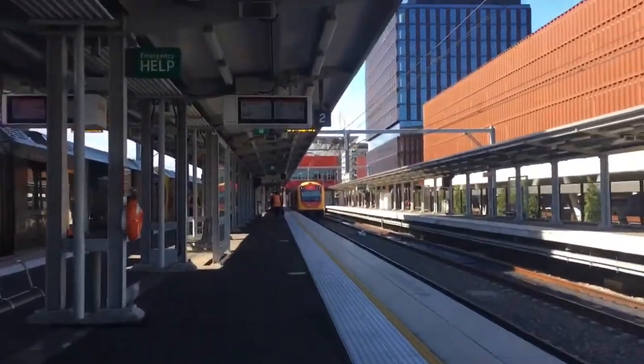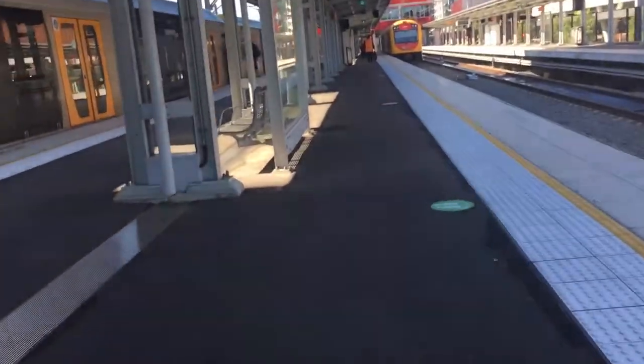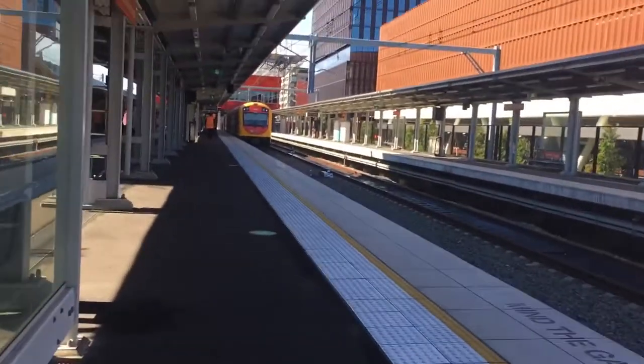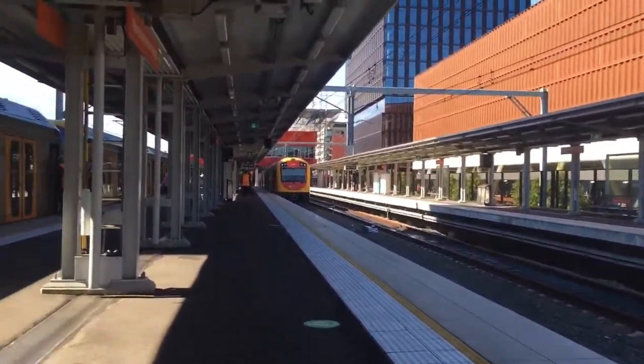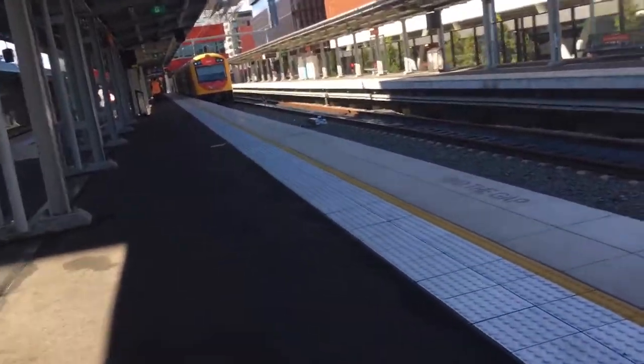Over here about to depart, we have J7, which is the first Hunter set to get the new training livery. Mr. Tawara service.